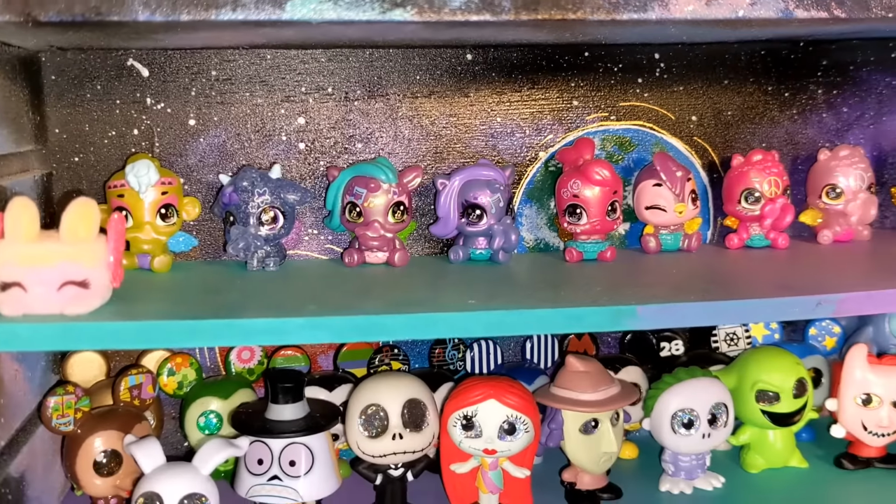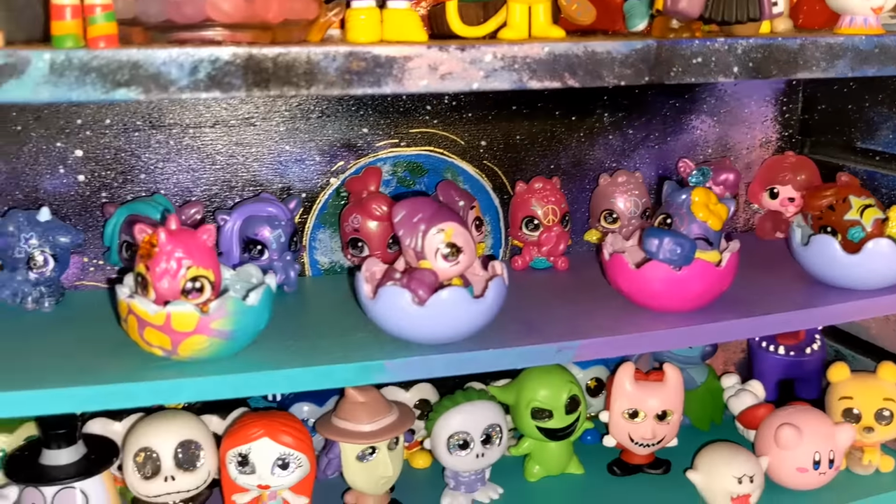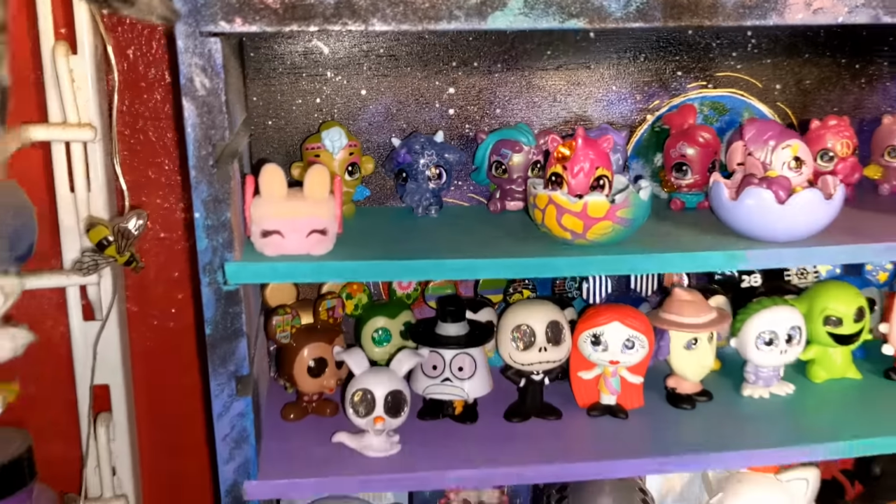Hatchimals shelf before the new little additions. After. I'll have to play around with the movement a little bit or the placement, but I think it's coming along pretty good.